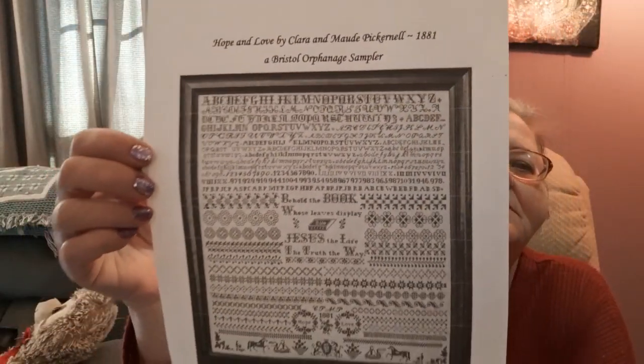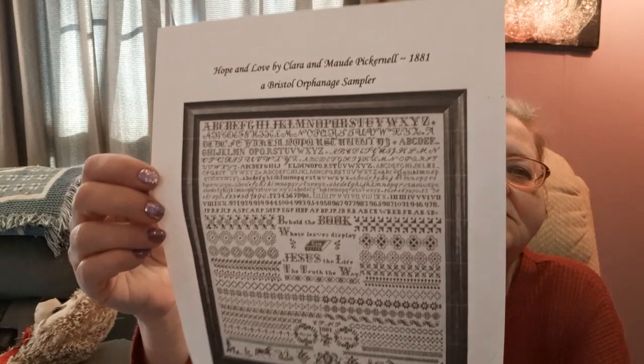And I look, and they had this. And it was like, down the rabbit hole I go. Yeah, we'll take that one too. Because it's small. Something small. This is, and I'll read you what it says because heaven knows I can't remember. Hope and Love by Clara and Maud Pickernell. 1881, a Bristol orphanage sampler.